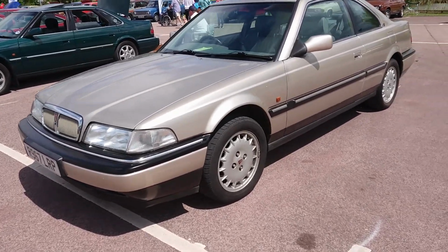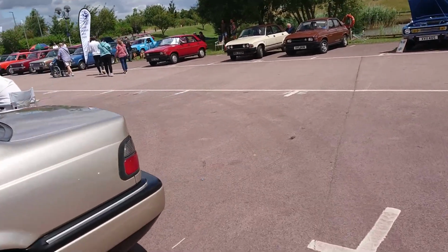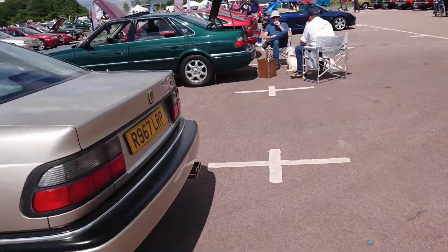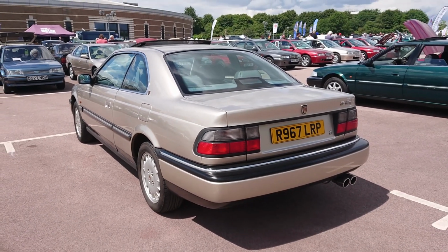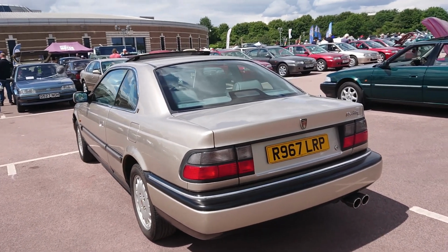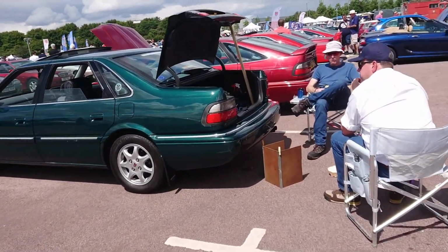Lovely Rover 800 Coupe. Tasty cars these. I'd really like to have a go in one. I've never been offered one though, unfortunately. This one's a Sterling, 1997, 1998. Would have the 2.5 KV6 in it probably. Maybe a 2 litre, I'm not sure.